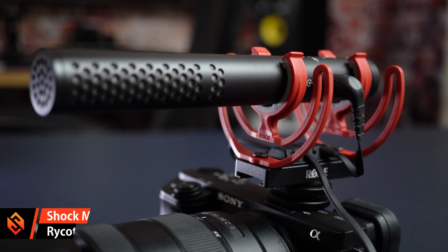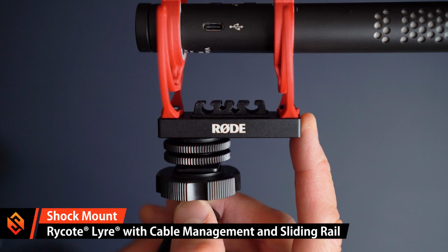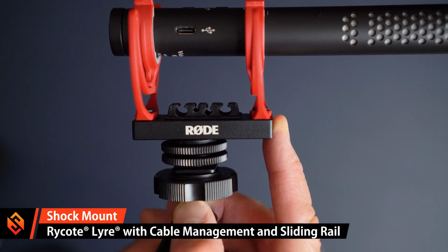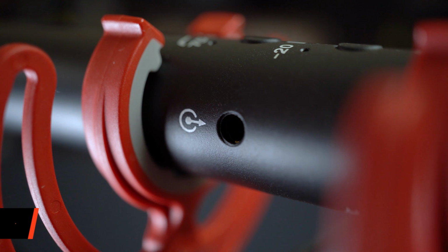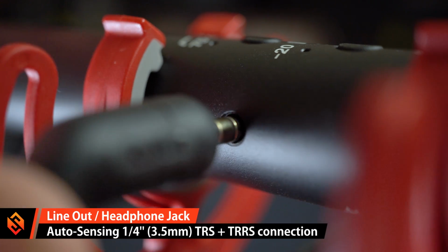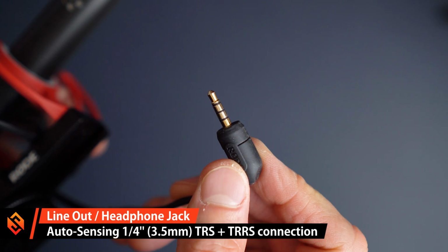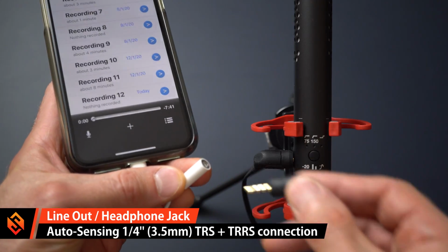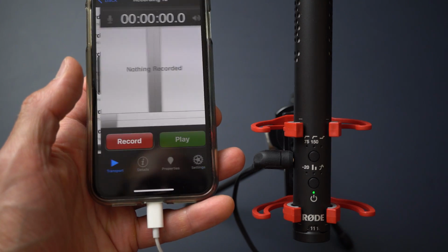The microphone itself rests on a Rycote Lyra shock mount with integrated cable management and a sliding rail that allows you to adjust the position of the microphone as you sit it on your camera via the cold shoe. To connect the microphone to your camera, there's an auto-sensing 1/8 inch jack, which is 3.5 millimeters, that switches automatically between TRS and TRRS connections depending on whether you connect it to your camera or to your mobile phone.